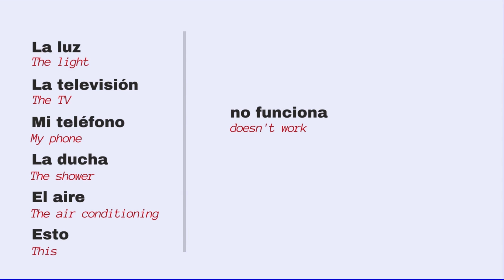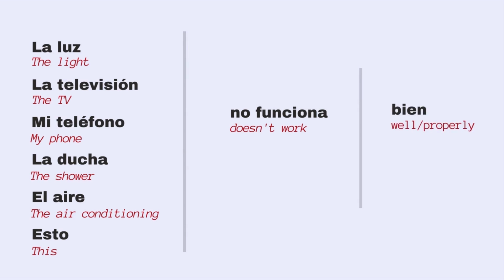This doesn't work. Esto no funciona. How would you say the shower doesn't work? La ducha no funciona. The shower doesn't work.